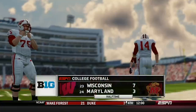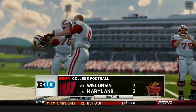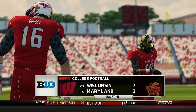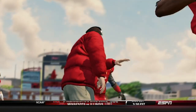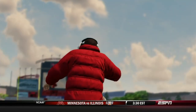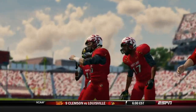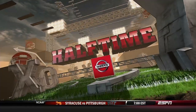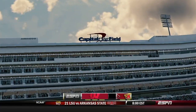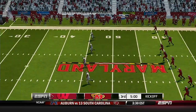We've played a half of football here. Wisconsin's up by 4. Welcome back to the action. Second half just about set to begin. We've got a tight game here.